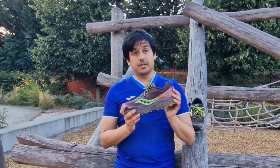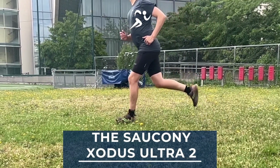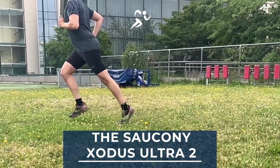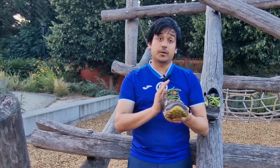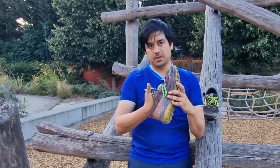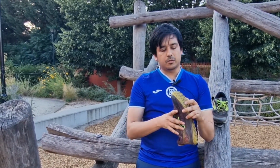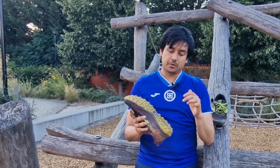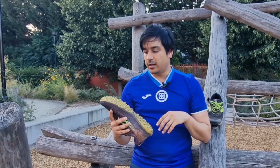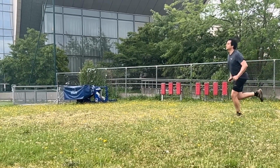And these are the latest addition to my collection. These are the Saucony Exodus Ultra 2. That's a long name. So these are almost as comfortable as these ones when it comes to the softness of the tissue, the mesh here. However, they have a stronger heel, and grip-wise they are better. They have the Power Track sole, and they do feel super grippy on the ground. Even when I'm in asphalt, it's really, really sticky.